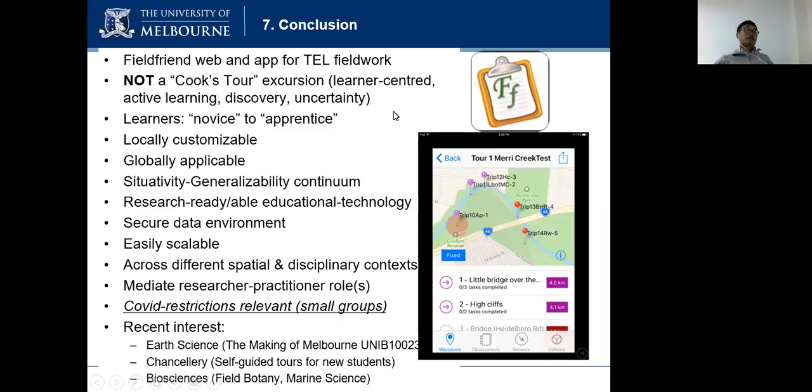So, conclusion, just go down the list. I won't go through all of them. We really want to move away from the traditional Cook's tour excursion, people in the front just talking to students who may or may not be interested. We want it to be learner-centered, active learning, discovery-based learning, but still guided, bringing students from novice to at least apprentice level. The app is customizable to different locales. You can use it if you're in Canada or Europe or Japan or whatever.